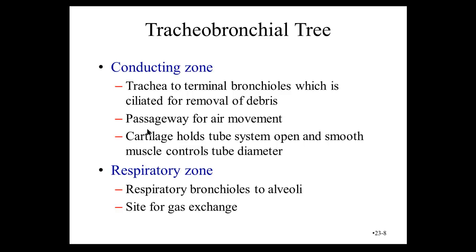After the trachea, the bronchi branch into secondary bronchi, tertiary bronchi, and then 23 more smaller branchings until we get to the bronchioles. And the bronchioles' opening and closing, or their diameter, I should say, is only controlled by smooth muscle. So we call this the respiratory zone because it leads to the alveoli. At the very end of the bronchioles are the alveoli, and that's where gas exchange occurs, across the walls of the alveoli. So it's important that these bronchioles remain open to get air going to and from the alveoli for that gas exchange to take place.